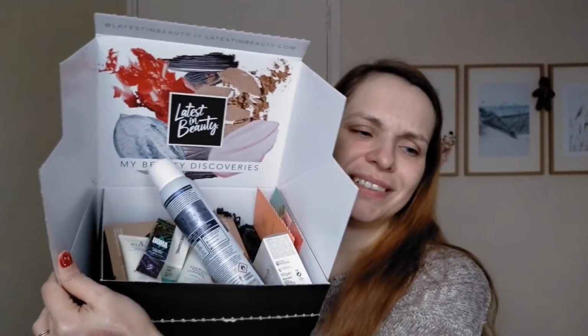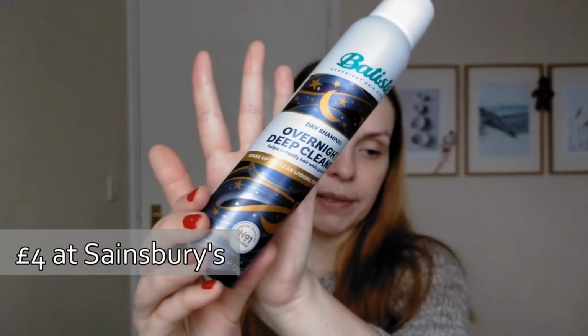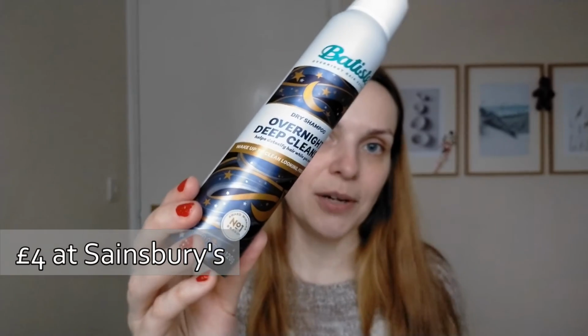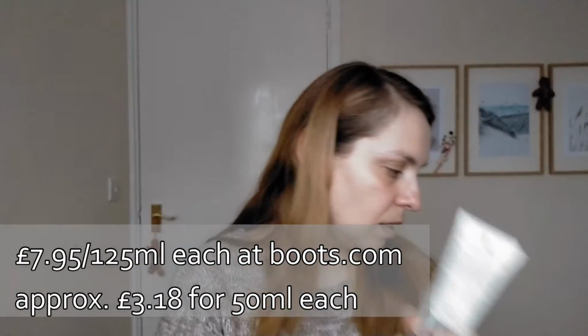Oh, I might have shown you my second box. That's my first box. Okay, so first I picked the Dry Shampoo Overnight Deep Cleanse from Batiste because I just love dry shampoo, can't live without it. Then I wanted to try something from Sukin, so I've picked some from the Sukin drop, which was late November. This was the Foaming Facial Cleanser. This is a 50ml size.